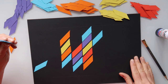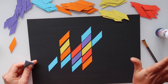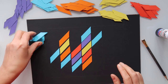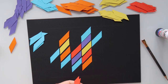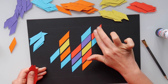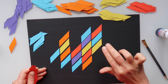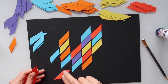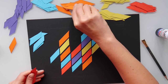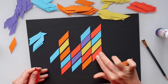Use this time to really think about colors. Do not stick quite yet. This is the time for your concept, for your idea, and how your work will look like. I want my art to have a lot of sunny colors, bright colors, a lot of orange, red, and yellow.